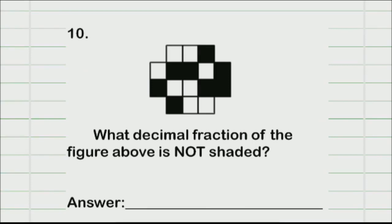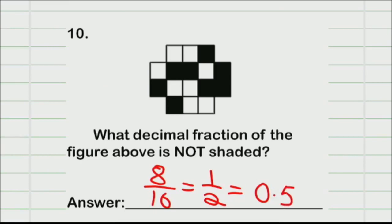Explain it. Okay, so the entire figure is 16 blocks. So if I count the ones that are not shaded, there are 8. So 8 over 16, which is equal to 1/2. Yes. And that is equal to 0.5. Excellent work, Aidan. Thank you so much for your help. Thank you.